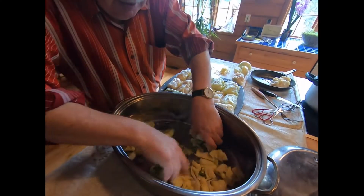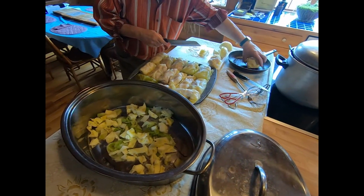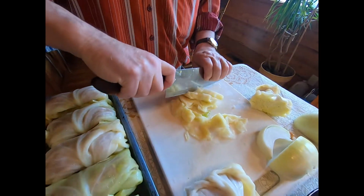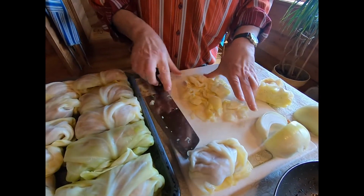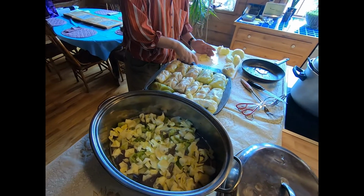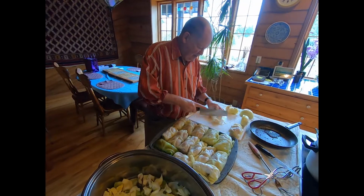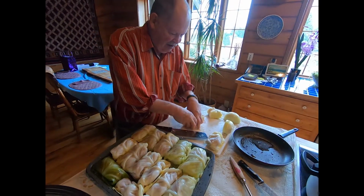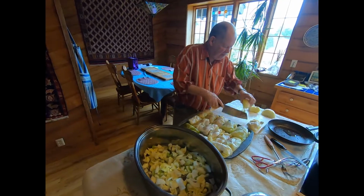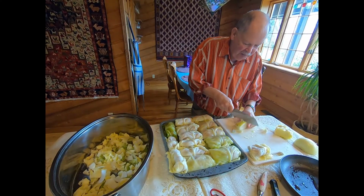Now, I spread this around. This is going to be a bed on which I put the cabbage bundles. I think this is enough. And in case I need to use the other pan, I still have some. Not that it matters that much. Now we take leftover onion and do the same thing. This adds incredible flavor. Don't dice it too small because you actually want pieces.